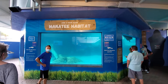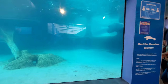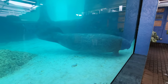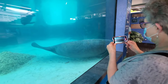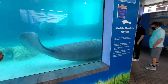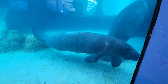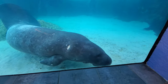Holy crap, guys. Yeah, here's the manatees right here. Check out these ginormous things. Look at this. He's doing the barrel roll. Look at this ginormous guy. Here he comes. Look at that. What a huge tail. Oh my gosh. And here's his friend.